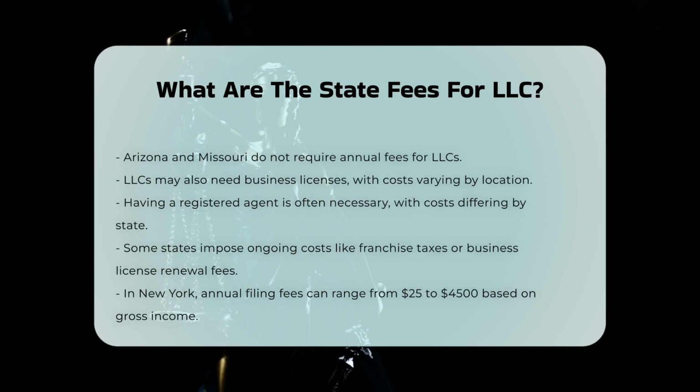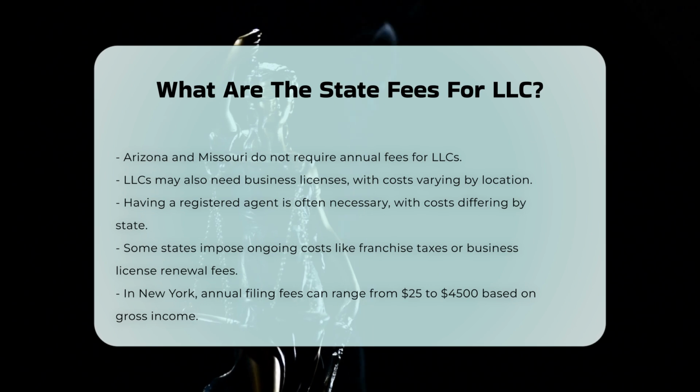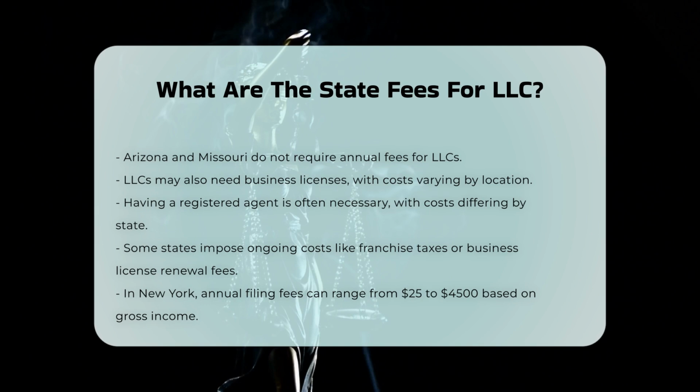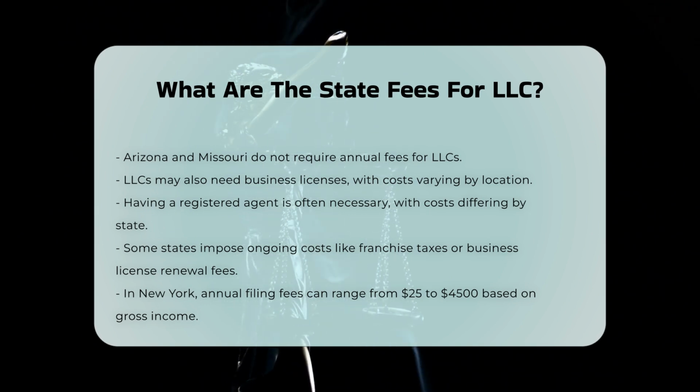Ongoing maintenance costs. Some states require additional ongoing costs such as franchise taxes or business license renewal fees. For instance, in New York, an LLC may be charged an annual filing fee based on its gross income, ranging from $20 to $4,500.